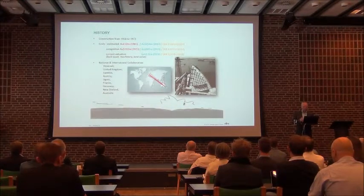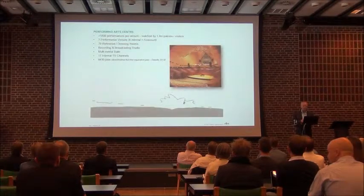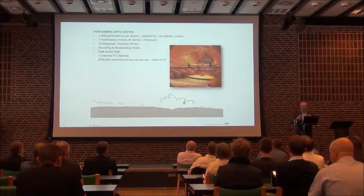It is primarily a performing arts centre. That is its prime role. We have in excess of 1,800 performances per annum, which is about 5 per day. And you wonder how can we put 5 per day, and see how the structure of the building is actually not just one space, as I said before. It is a mix of many performance spaces.